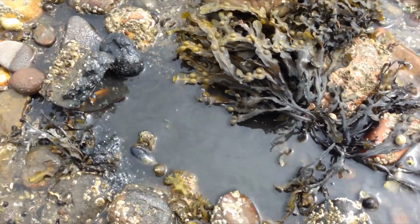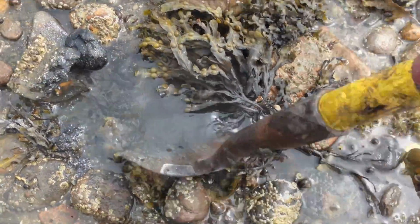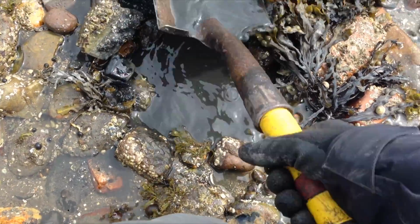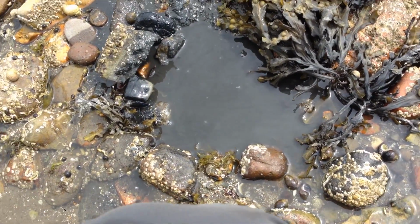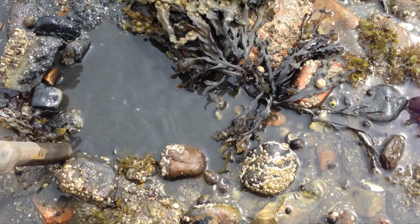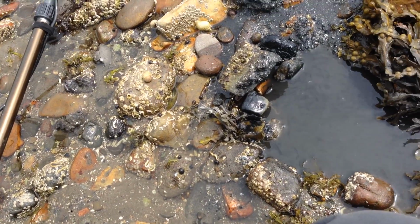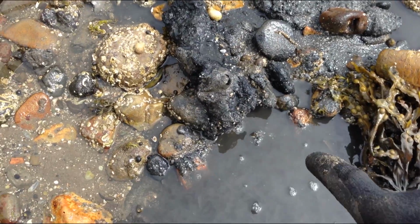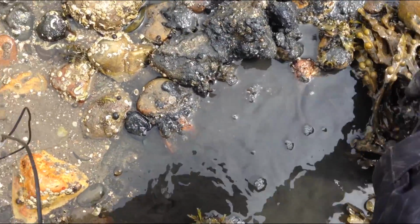So we'll use the big shovel. I hope the wind isn't too bad for you. Let's see if we've got it. Yeah, that's a huge signal in there. I should have really checked it, but we'll get it out and we'll have a look. And it was just a big chunk of iron, nothing spectacular.